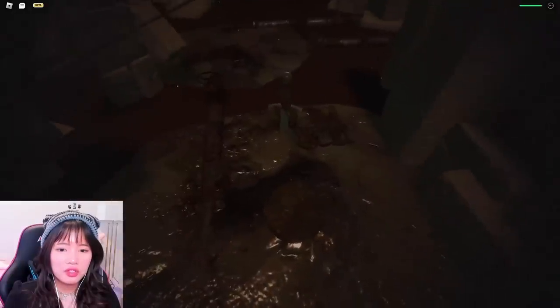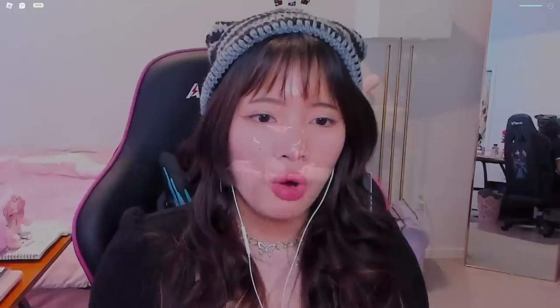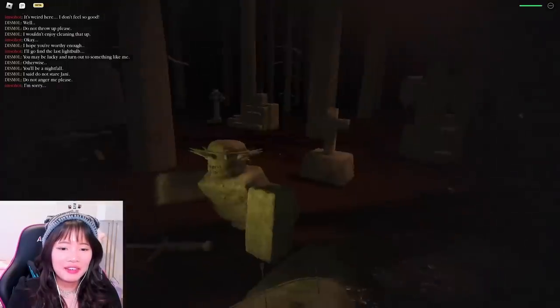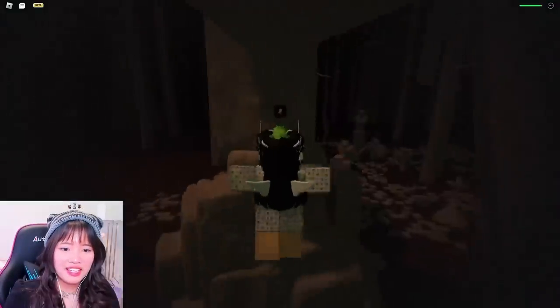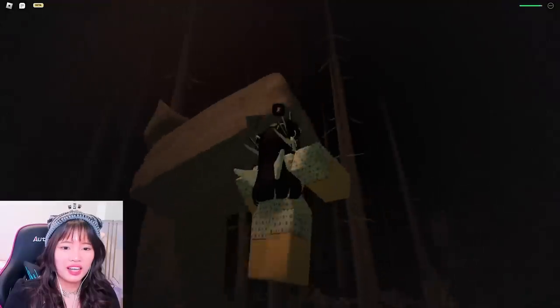These light bulbs are so small. It's impossible. Oh! I hid it here. Do you guys know if there's like a last light bulb? No, okay. This is hard. This is the hardest myth ever. Maybe the last light bulb is up there, right? Maybe it's not. I will try.